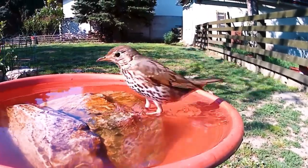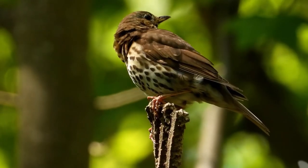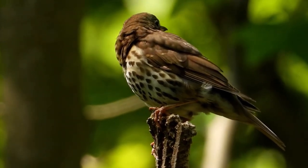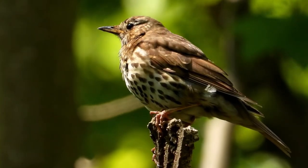Like most birds, they can turn up pretty much anywhere, but their favourite habitats are woodlands, farmlands, parks and gardens. They particularly rely on open areas for foraging and wooded areas for nesting.